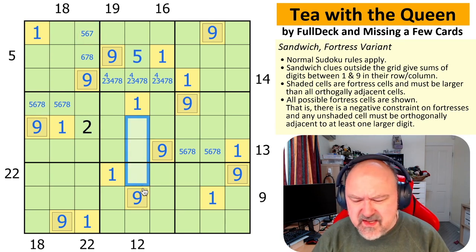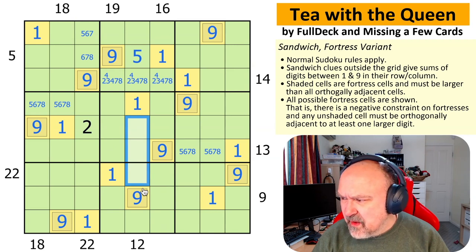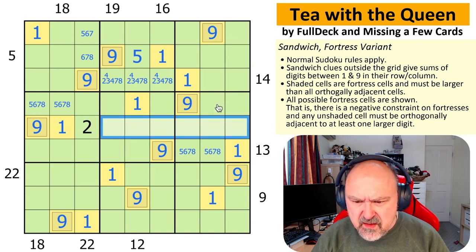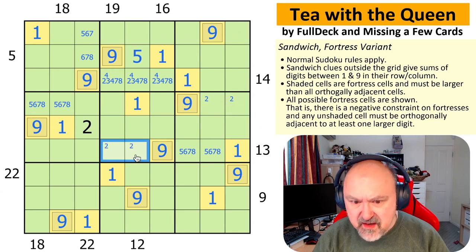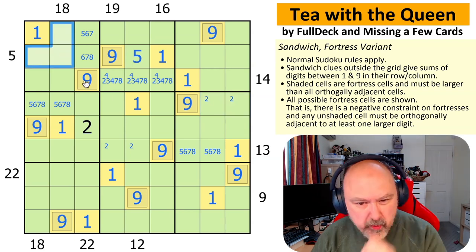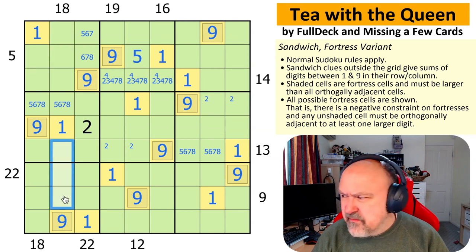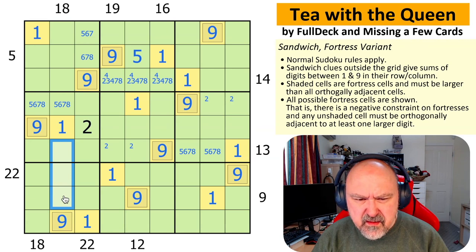Twelve in three, is that going to help me? I need something that's going to give me a leg up here. Two of the options have twos in them, but I can still put twos down here. Two is up here, so two is down here, just by Sudoku. I do have to put a four in here somewhere. I don't need a 4 in 18 in 3, but I can have one.